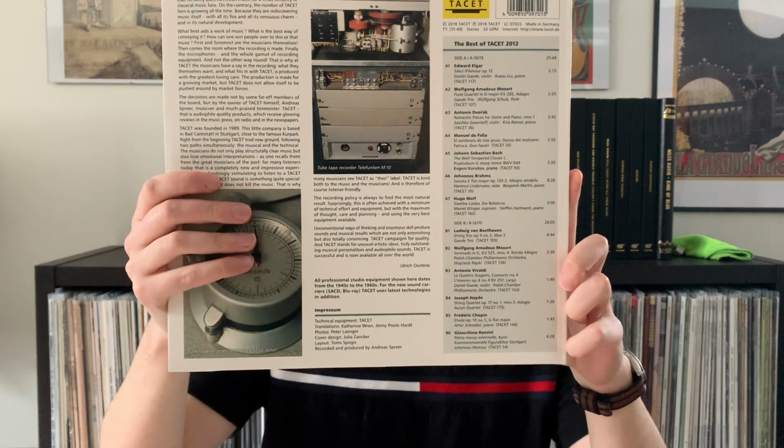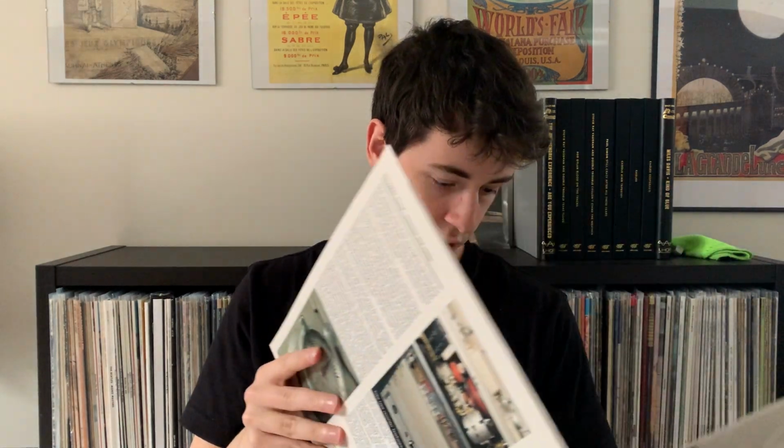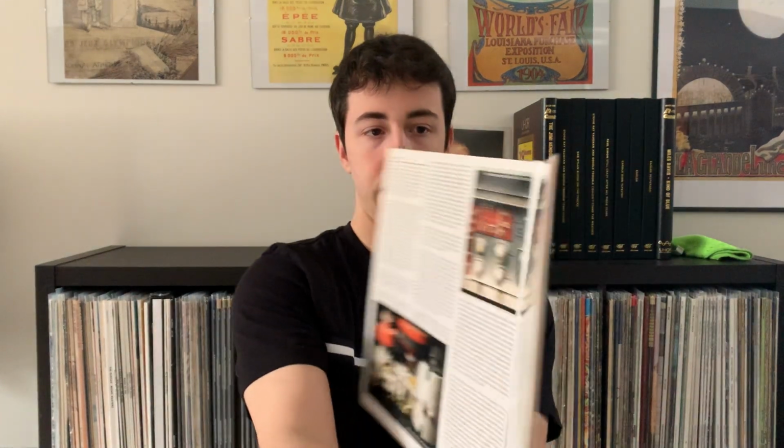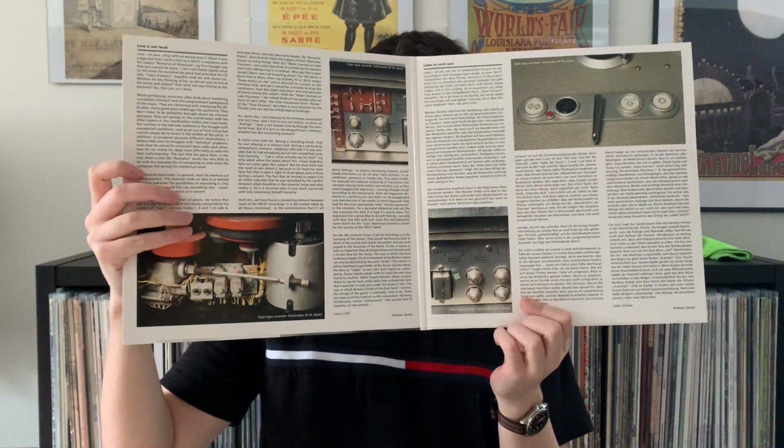You know that they're a good audiophile label when they actually show the equipment that they were using to record. So here we have a tube tape recorder, a Telefunken M10, some more detail, and then inside you get a lot more detail on the way that they recorded their releases.